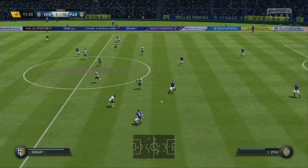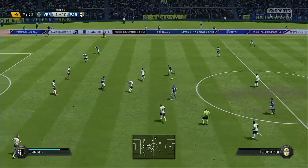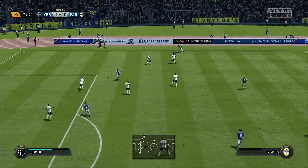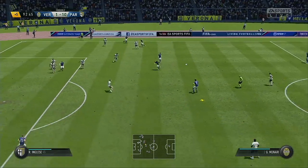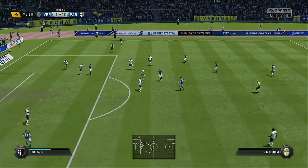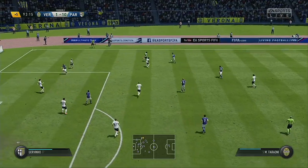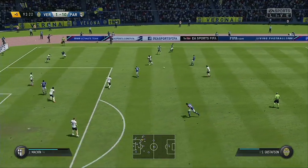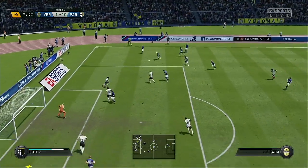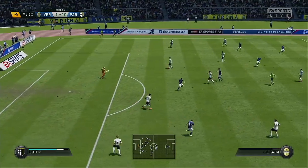Munari. Henderson. Matos. Marco Davide Faraone. Munari. Henderson. Matos. Whipped in from the wide area. Well, that's the keeper's ball from the moment the cross left his foot.